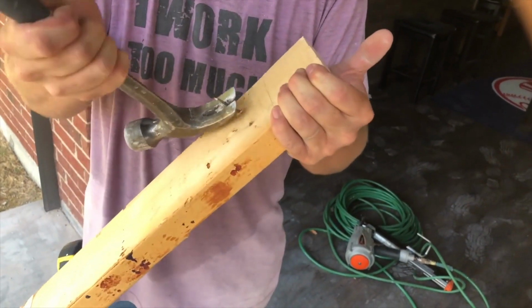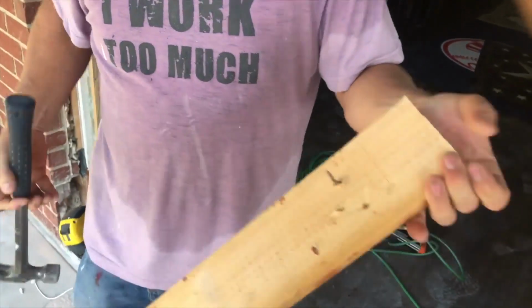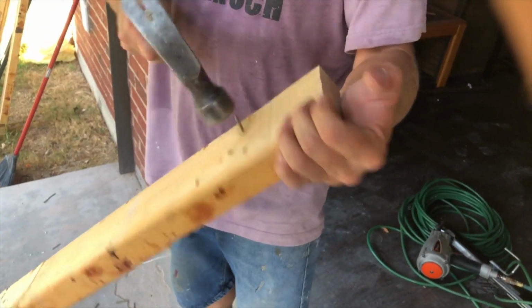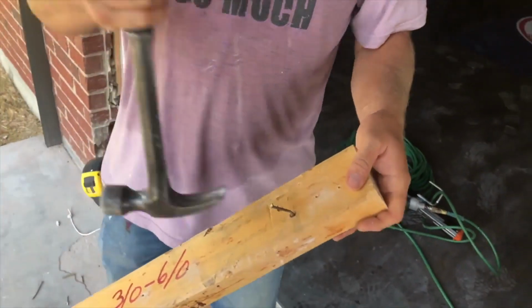This is harder in front of a camera. I just want you guys to know I mess up a lot on camera when I don't in real life, because I'm trying to show you guys how to do this. And that's that. Now we can reuse that board.